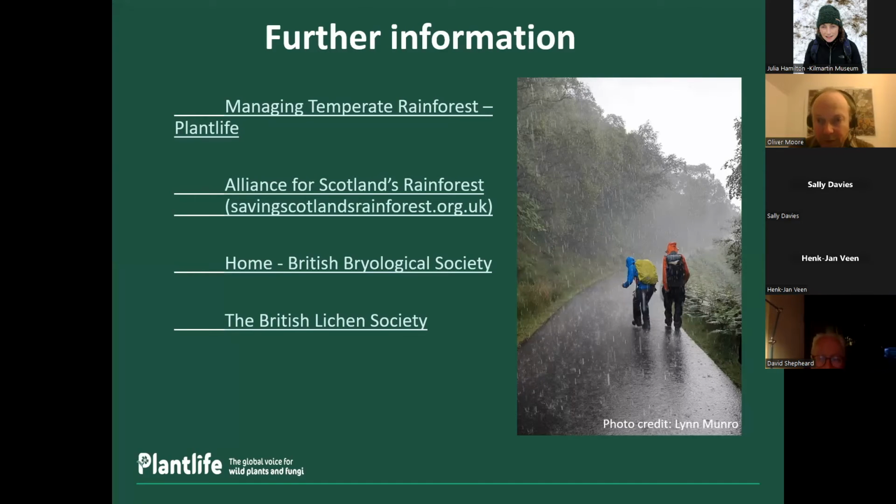I'd just like to finish with that last photo there, which shows that one thing I have learned about working in Scotland's temperate rainforest is that I don't half get a proper soaking on a regular basis. That's me on the right there, and I was absolutely soaked to the skin. Anyway, thanks very much, and I think I'll try and address some of your questions now.